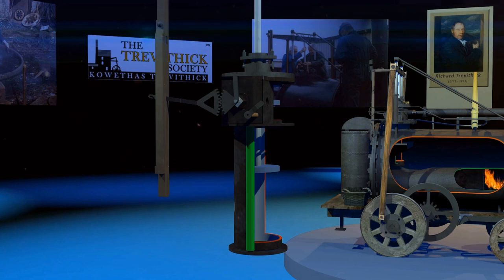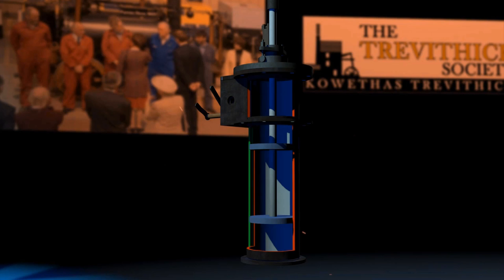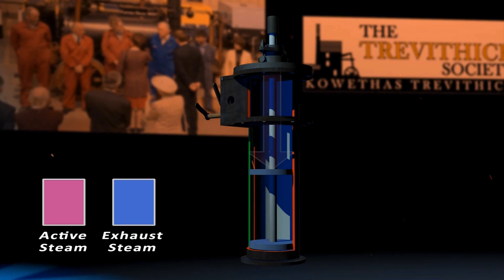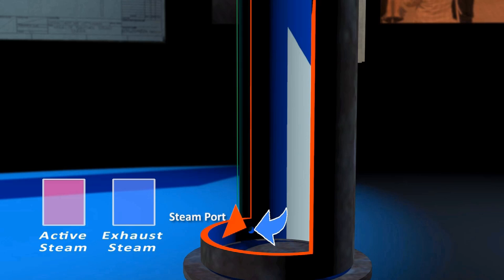Inside the piston cylinder, attached to the piston rod, are two piston heads. Each piston head has a face side, and it's the face of the piston head which is pushed by the force of the active steam pressure. Situated at both the head and the base of the piston cylinder is a hole or steam port, which allows the alternating flow of active and exhaust steam to enter and exit that part of the piston cylinder.